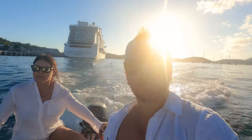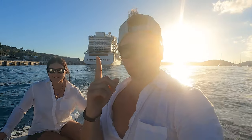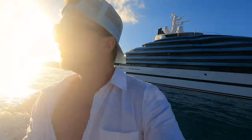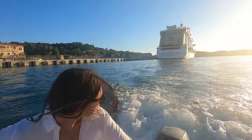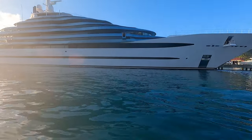What a crazy boat. Oh, and there's a cruise ship. Private yacht. Cruise ship. The size is just absurd. I mean, that's clearly bigger, but that's just ridiculous.